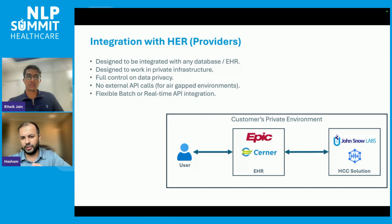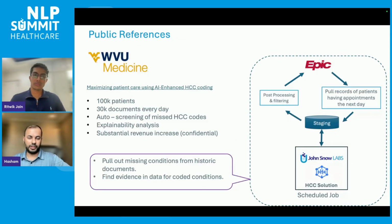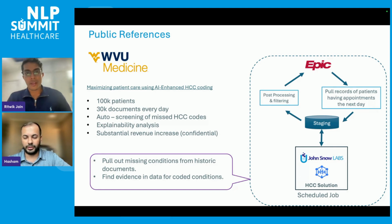Usually we see that it has more of a use for batch processing because it's faster and you can run it on historic data as well. For example, if we talk about a use case, West Virginia is one of our main customers that have been using this for more than a year now. They have 100,000 patients in total in their health system, and we integrated this with Epic.